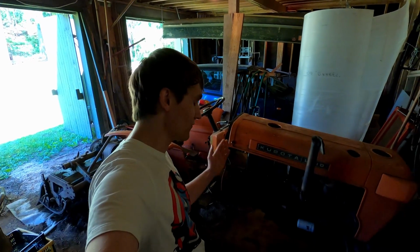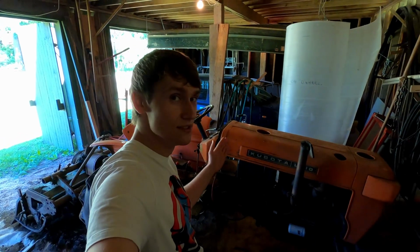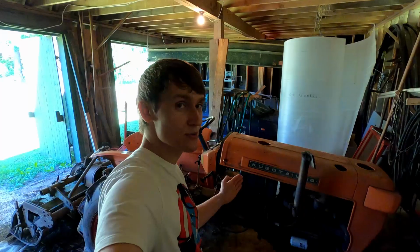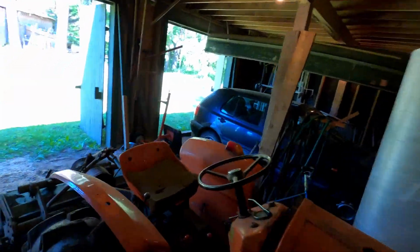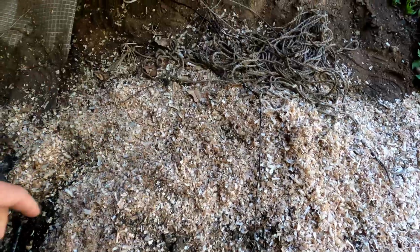So I checked for any leaks. No leaks. Started it up. Still, no leaks. Let it idle for a few minutes. Again, no leaks were found. And so I took it for a spin around the property. So I got back, stopped the tractor somewhere around here. And I know this sawdust already tells you what happened next.